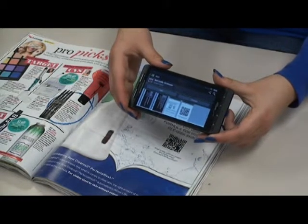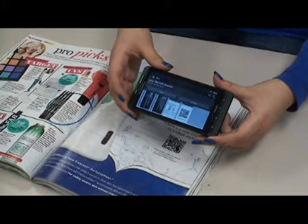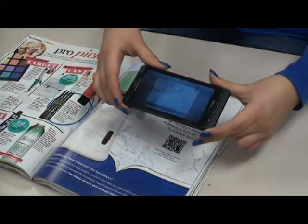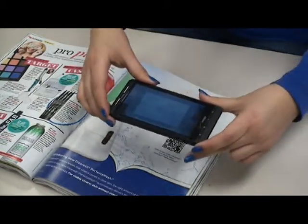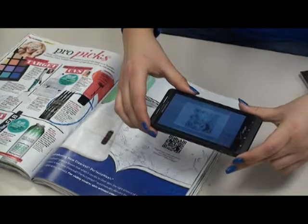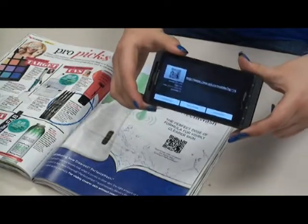So here's how it works. First, we start off by downloading the free barcode scanning app from the App Store. Then we open it, and then position the QR code in the box. Then it should start scanning like so. And then in a couple of moments, there we go. We have our link to the website.